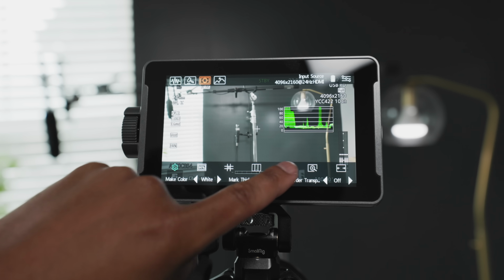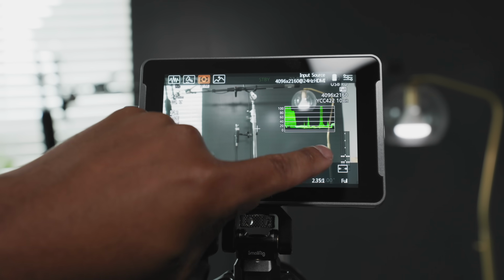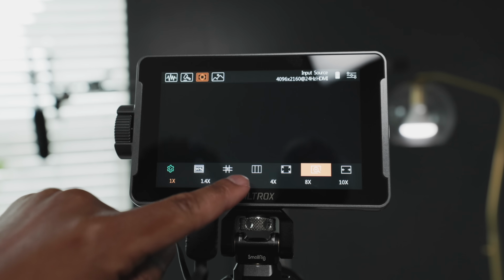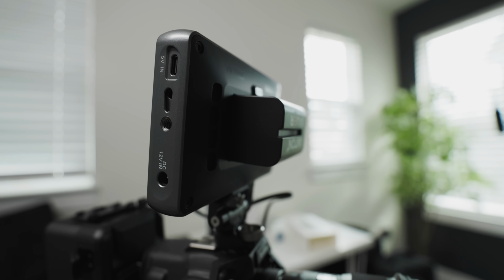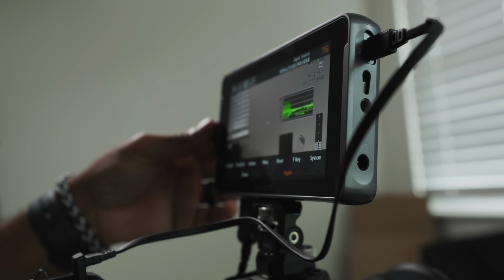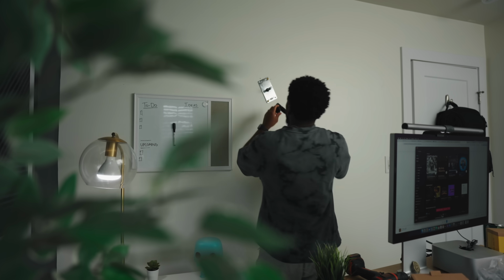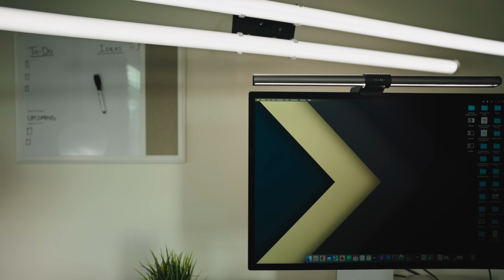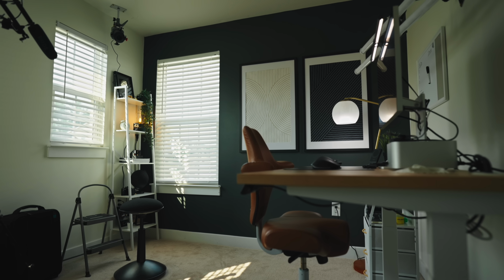I wanna say when I originally bought this, it was around the same price. I don't know if this is like a Black Friday exclusive, but if you're in the market for a cheap monitor that looks good, that has monitoring tools, that's super easy to use, I can't recommend this one enough. Earlier in the year, I made a video about my creative space and building it up, and this was one of the items that I just loved in it. And right now, it's going for a good price.